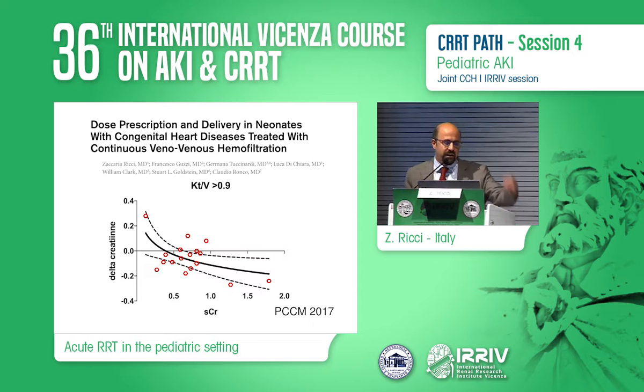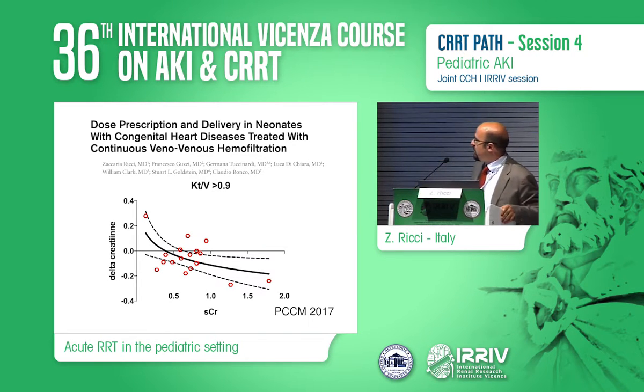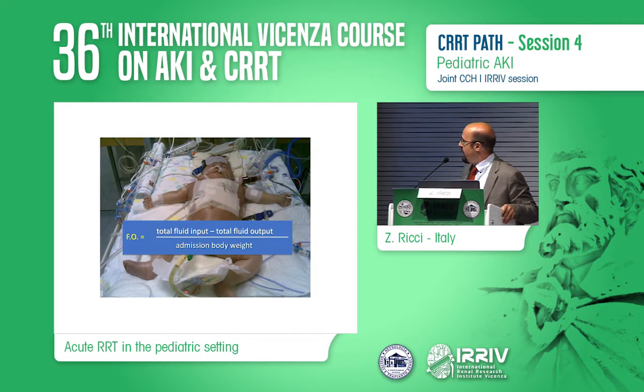And in this study, we recently realized that in a cohort of post-cardiac surgery neonates, we achieved a sort of balance between production of creatinine and clearance of creatinine, so a 0 delta at the beginning and at the end of the session, by using a Kt/V of 0.9, so almost 35 milliliters per kilogram per hour. And in this way, after some hours or days of treatment, we were able to have a stable creatinine between 0.5 and 1 milligram per deciliter in our patients. Clearly, it's not creatinine that we are targeting, but once we use it as a measure of quantification of our dose, probably that's enough. It remains the fact that fluid overload prevention is the most important issue in these patients.